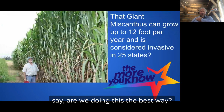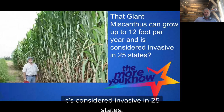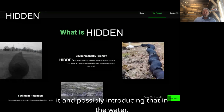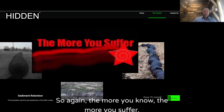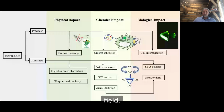Giant miscanthus is a grass that will grow up to 12 foot per year, and it's considered invasive in 25 states. And we have filter sock manufacturers that are filling with it and possibly introducing that into the water. So is this the best management practice? Yes, we're capturing sediment by doing it, but is there a better way? So again, the more you know, the more you suffer. We learn things as we fight through this and as we do what we do in the field.